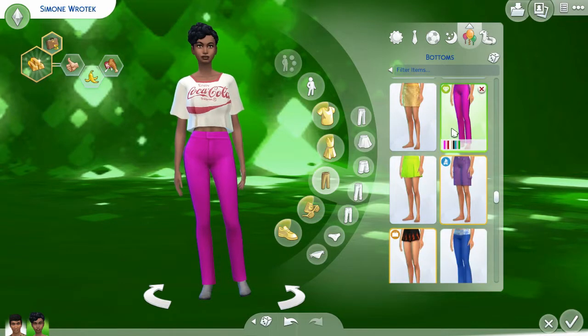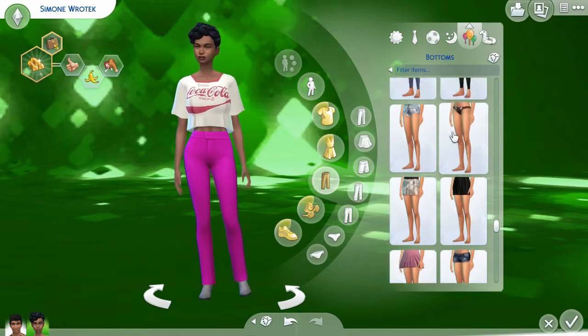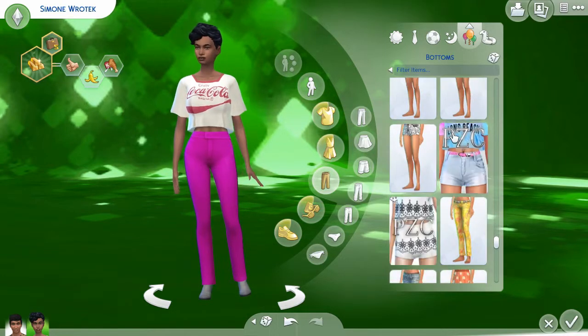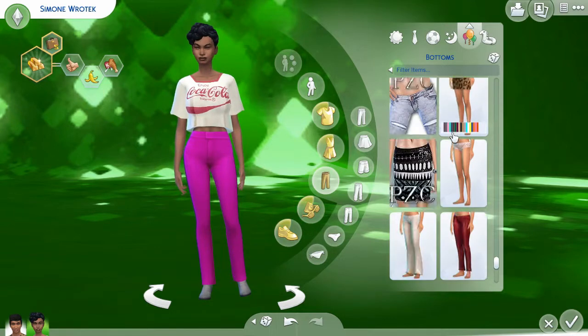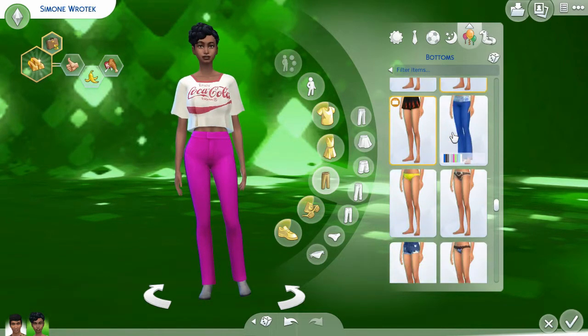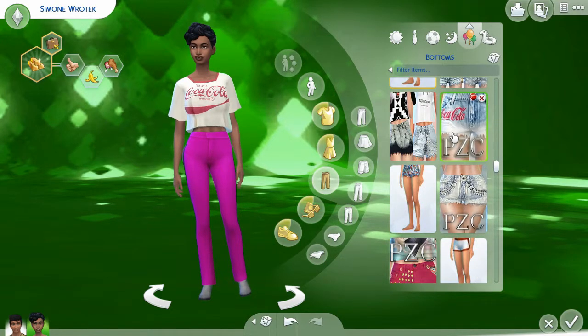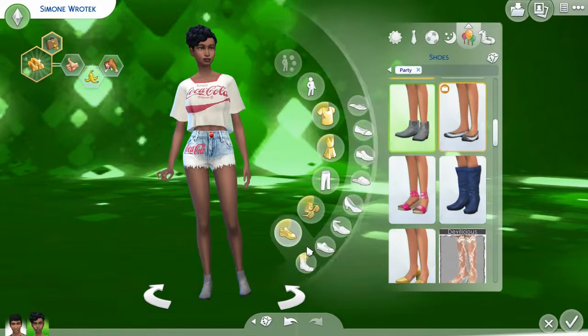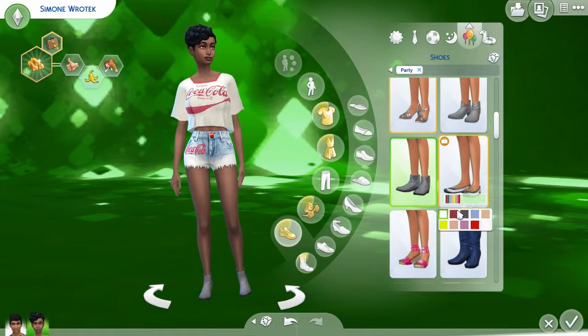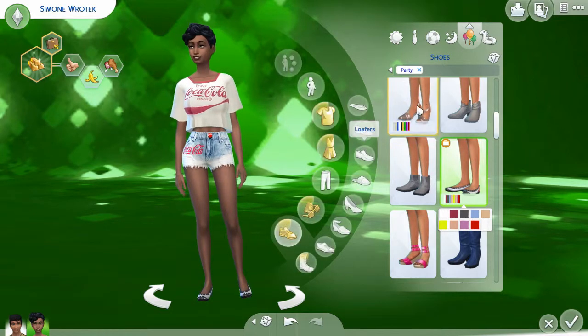Might not be under party. Let's see. Here they are. We're going to use those. And yeah, those are fine.